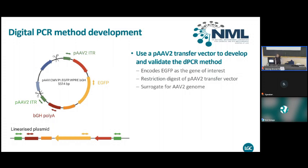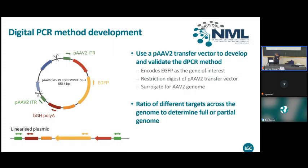Now, of course, we've lost the secondary structure that you would have with, oh, sorry, I'm clicking forward too fast. Lost the secondary structure that you have with the ITR, but let's start simple. Let's get that ITR assay up and running. And so what we can do is start to look at the ratios. Now we're using the plasmid, we're expecting everything to be 1-to-1.